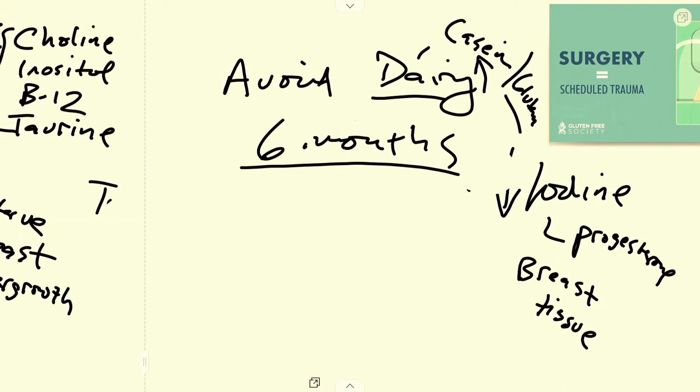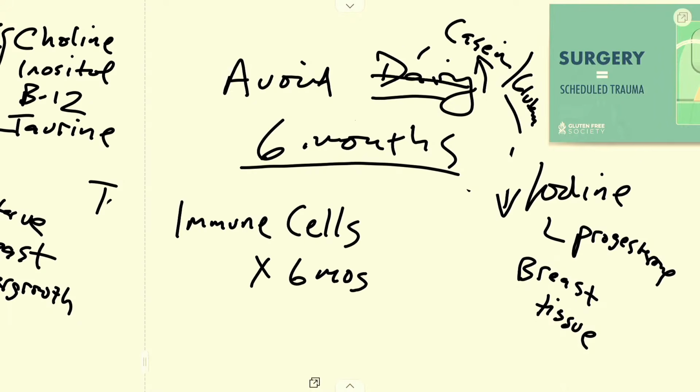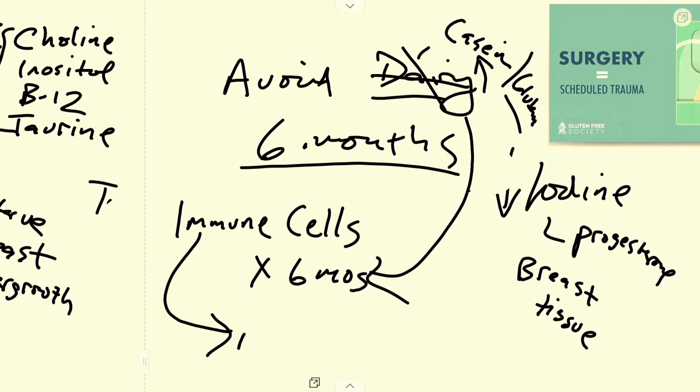Your immune cells are brand new every 6 months. The circulating cells recycle every 6 months. And if we can go a full 6 months without dairy, we get all new immune cells that are circulating. And so now we can sometimes attempt to reintroduce some dairy, possibly. This doesn't always work out very well, but it can.